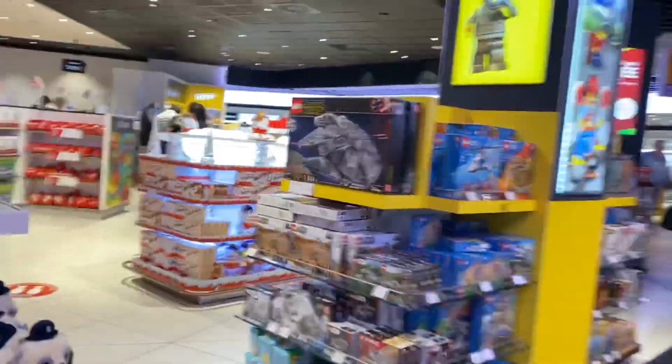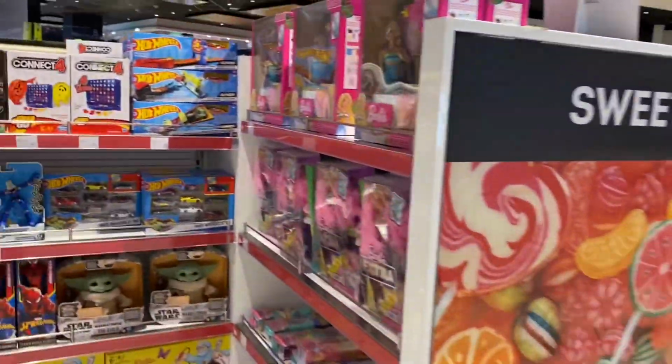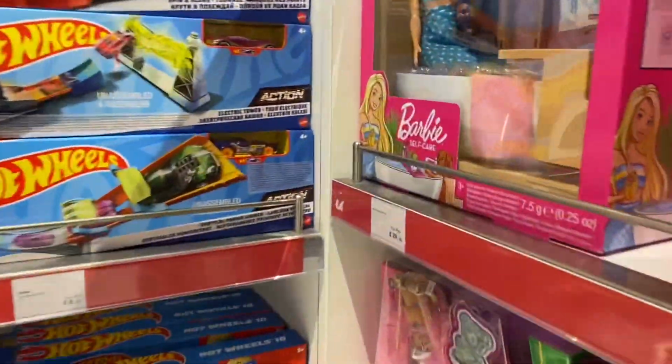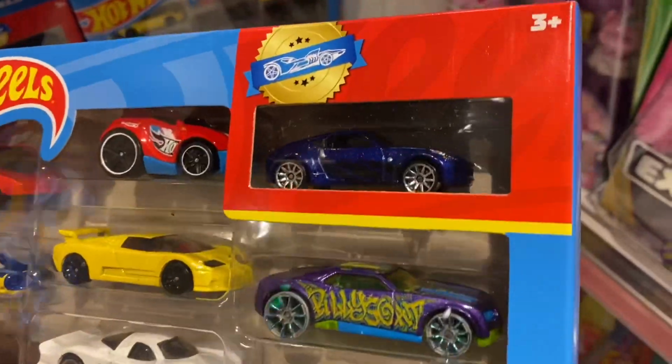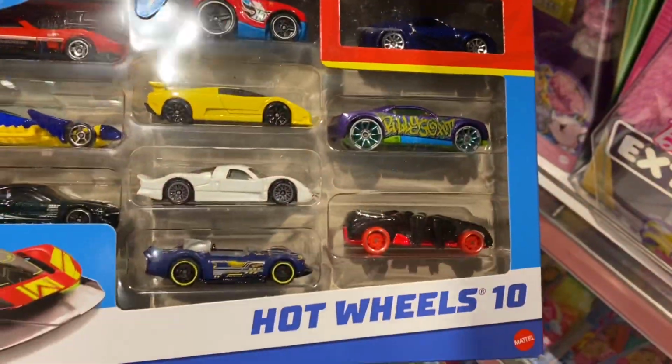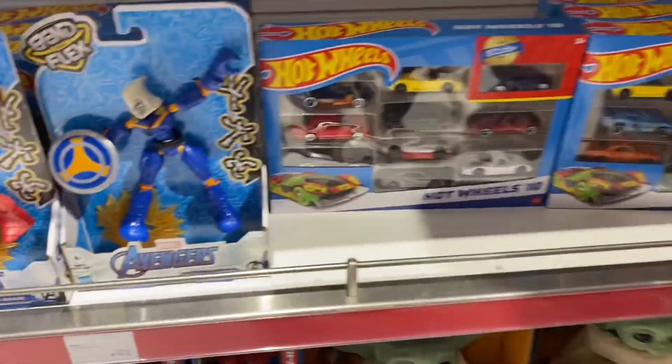If you will come, you can look for the Legos. They've got a lot of toys, actually. Legos, I got Harry Potter. So let's start. We've got some Hot Wheels Flames that got my attention. Really new 10-pack, I think. That metallic blue Z looking good with the yellow Bugatti in it.